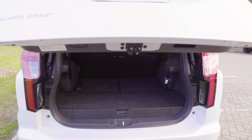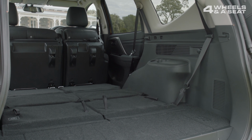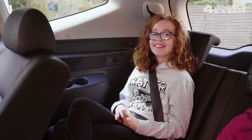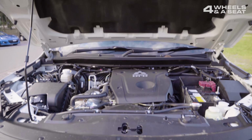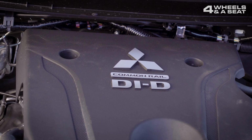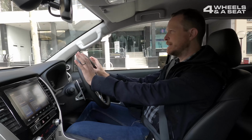There's 502 litres of cargo space in the back, and you can almost triple it with the rear seats folded down. The Exceed model is also a 7-seater, which is fine for kids, not so much for grown-ups. Its 2.4 litre turbo diesel engine outputs 133 kilowatts of power and 430 newton meters of torque, and will get you around 8 litres per 100 kilometres.